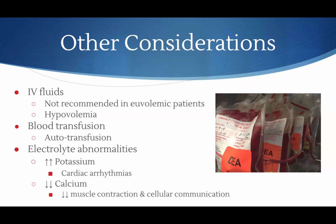In a situation like a blocked cat, is your potassium 10? Is that why your patient arrested? Correct that for sure, because that's going to help you and your patient have a hopefully better outcome to your CPR efforts. Same thing with calcium. If your calcium's way, way low, that's very closely associated with your muscle contraction and your cellular communication. So correct your calcium, and that ultimately can help your CPR efforts as well.